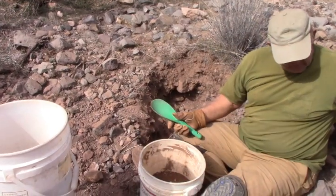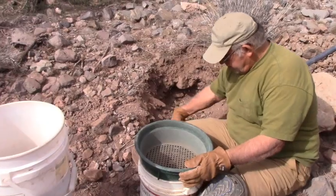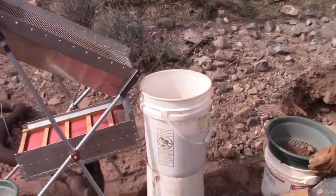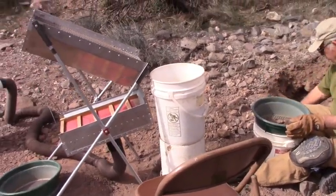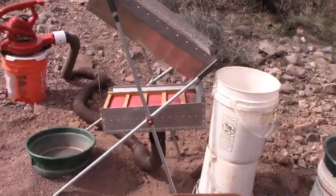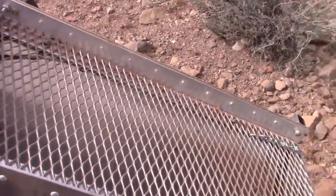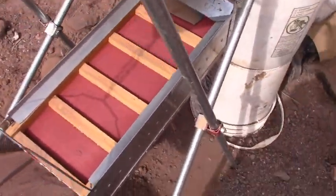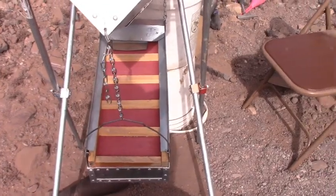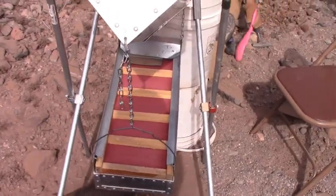Okay, we got Bernie here with the Roadrunner Prospectors. We're just tamping in some bank material here, running his... Is this a homemade dry washer, Bernie? Yep. Look at that, everybody. How fancy is that? I don't even think he's had some dirt through it. And look at that pretty pink cloth in there. Maybe that's for his girl, so it's easier to see the gold. I don't know for sure, but we'll know later.